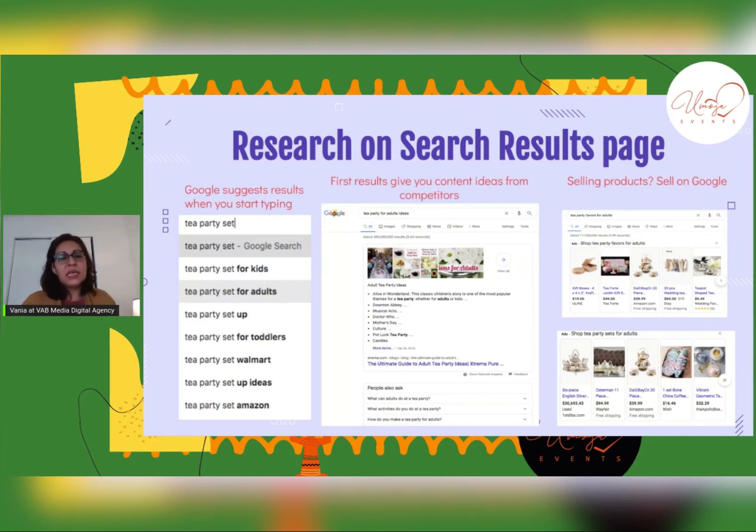So this is basically the research part. When you start typing something on Google, it already starts showing you other suggested results. So this is a great time when you can come up with some ideas of what kind of content you could do, or what kind of products you can sell if you're just starting out in developing a business.